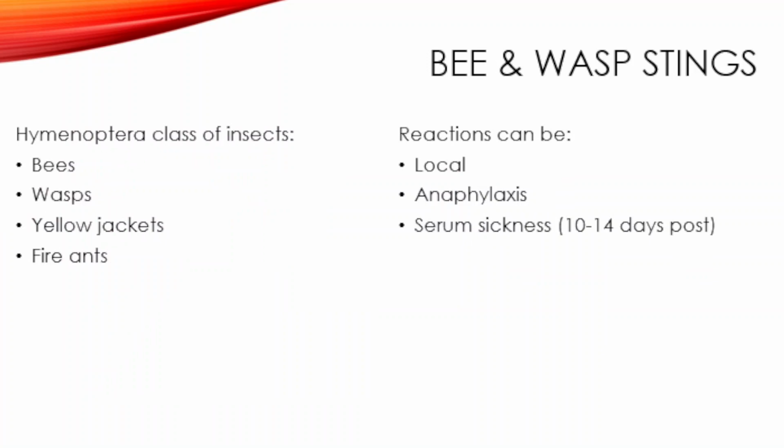So lots to do with our fever patients even. All right, let's go to bee and wasp stings.